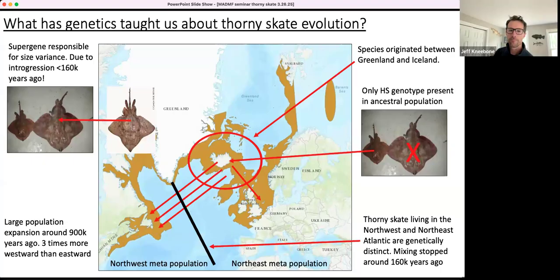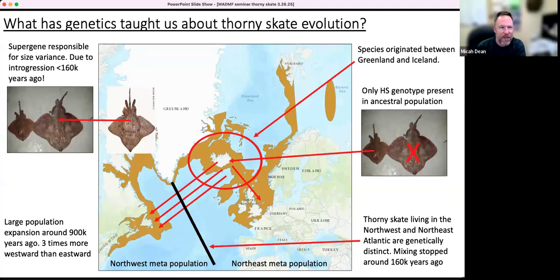Micah. Thanks, Jeff. Learned a lot about thorny skate. It's really interesting. You said that where we are in the world, it's the southernmost portion of the species range. Do you see the sort of climate change loser spatial contraction, the rolling up of the southern end of their range extent in the survey data?